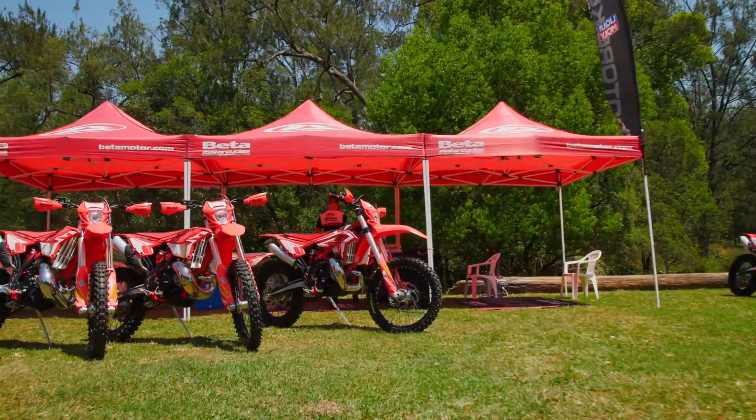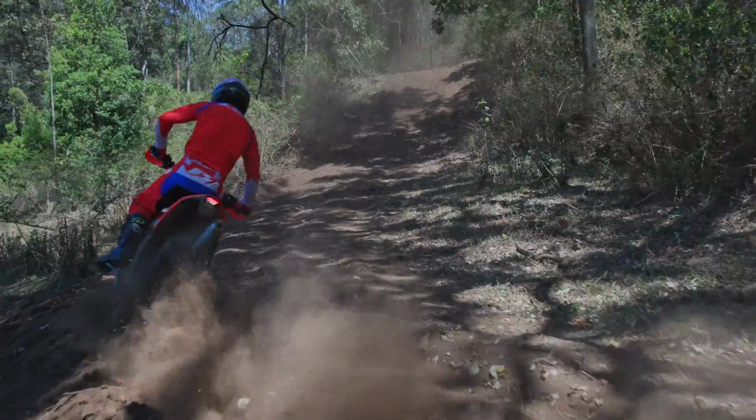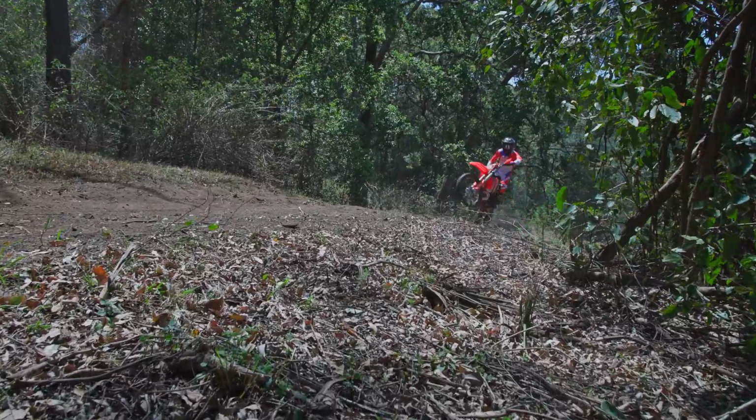And look, when I make those price comparisons, the Yamahas of the world are similar prices as well. But it's been a really interesting equation.